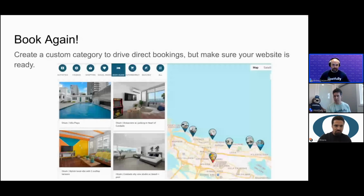So when guests are in your guidebook, why not share the other beautiful properties that you have available? You can do that by creating a custom category called book again. And just one call out here that you would think it was kind of a no-brainer, but if you're going to add this custom category, make sure your website's ready to convert. Make sure that you have everything set up in a way that your customers are ready to go, whether that's through the default direct booking website like we have through the PMP, or if you're going to go a little bit more custom on your website and work with some of our awesome partners to customize your website. Make sure that's ready to go, because that book again link will get some visits and it'll get some traffic.